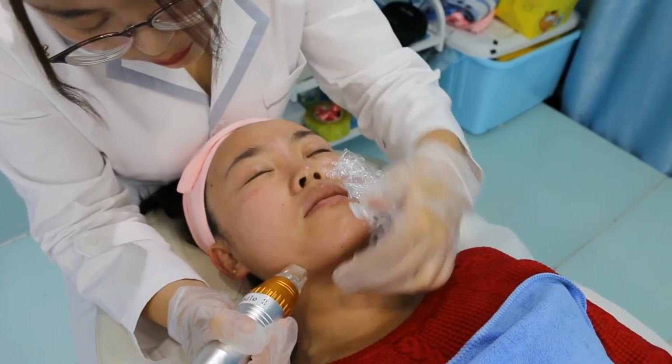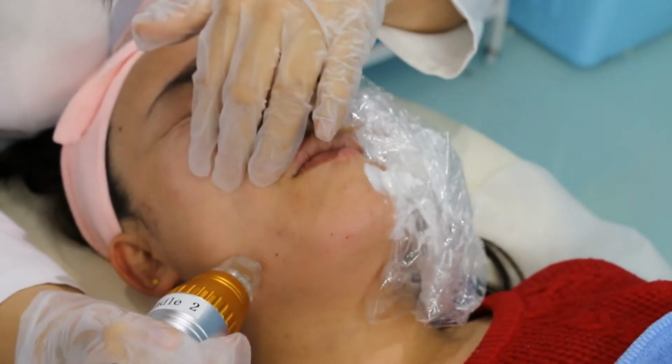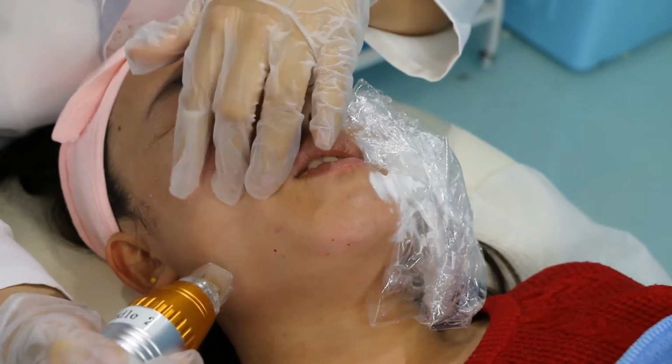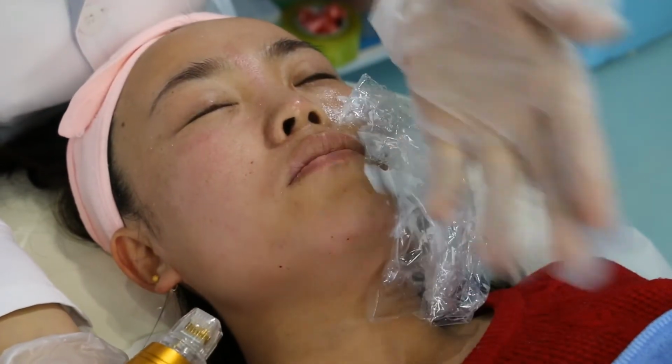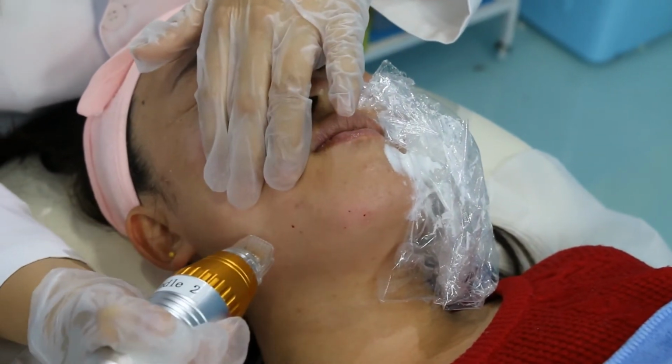When we do the treatments, we need to press the face like this. So we have a face lifting result also like this.